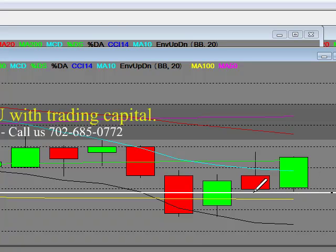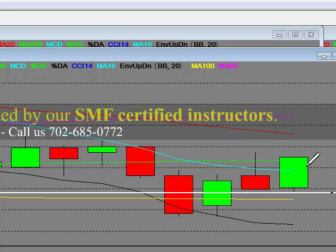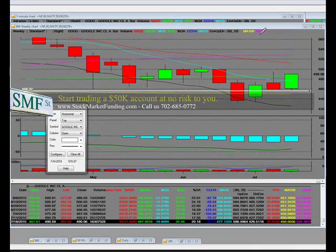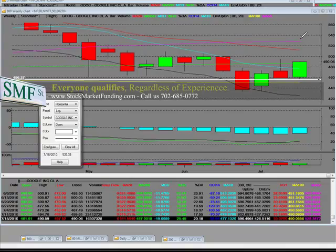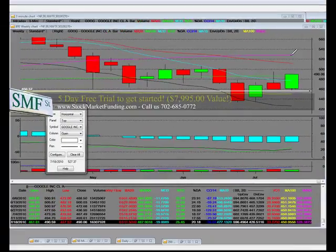And we own the $500 calls on Google. And we also own some of the 480s and some of the 470s here. So the reason why we have not executed the trade is this blue line, purple or pink line, MA50, is not declining in price.